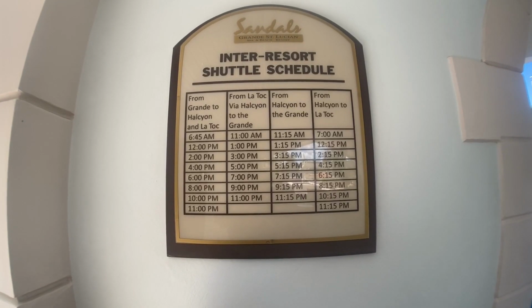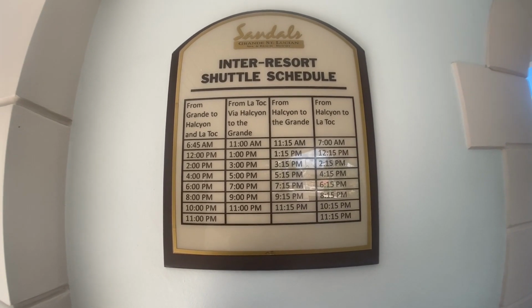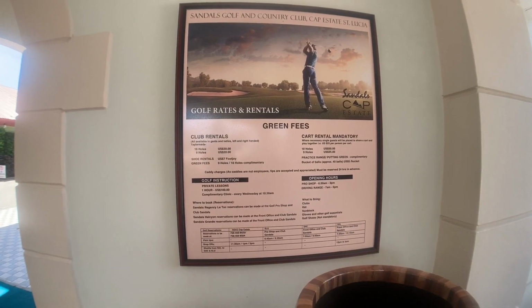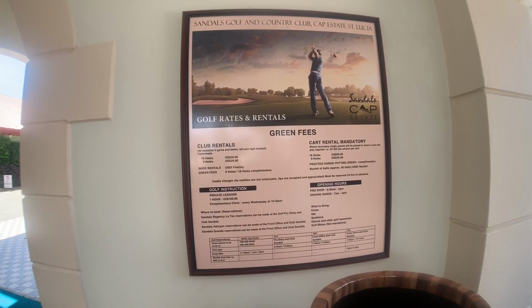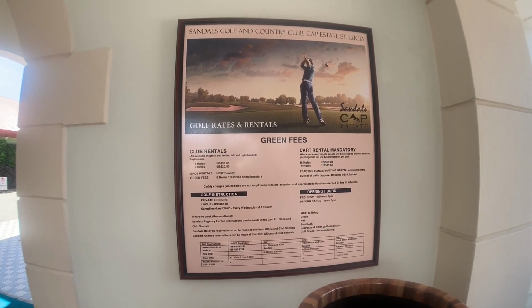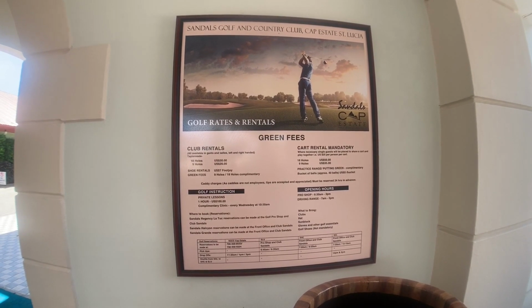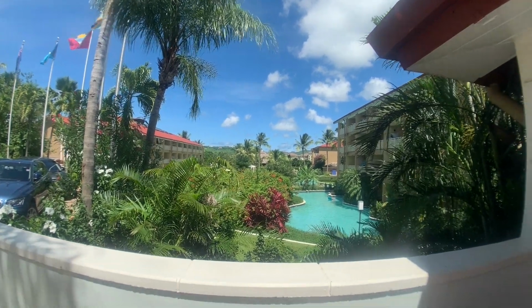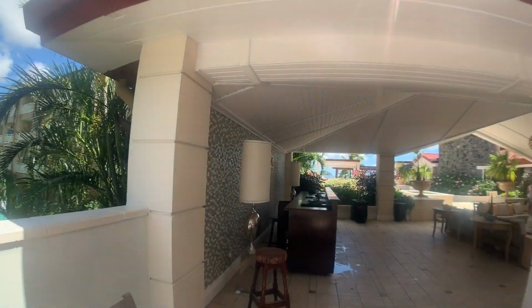So you can get a shuttle between the 3 resorts, and this is the schedule from the Grande. And this is the information on the Sandals Golf and Country Club Cap Estate in St Lucia, what the prices are and what's included. Such a beautiful day today.